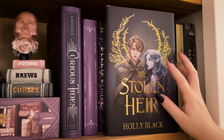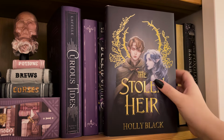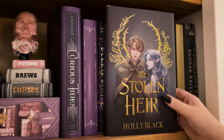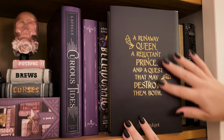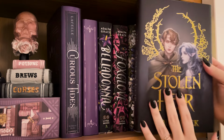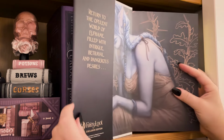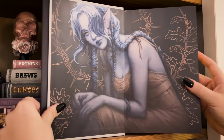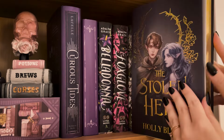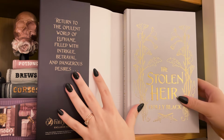I love all of the gold foiling, and this character art on the cover is stunning. We have a quote on the back, and of course, gold gilded edges. And then on the inside, we have this beautiful art of Ren, and it is the same in the front and the back. And we have a matching design on the foil stamp of the naked hardback.